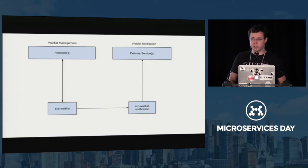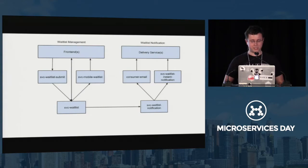So I recently moved to the team who owns this functionality, and when I moved over, I started taking stock of our services, and what I found was the design wasn't like this, it was actually sort of like this. There's 6 services involved for some reason. I was like, that seems like a lot for waitlist, so what's going on here?